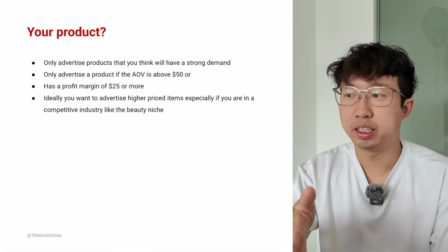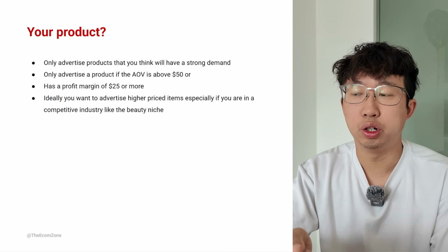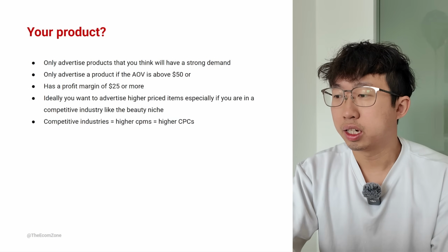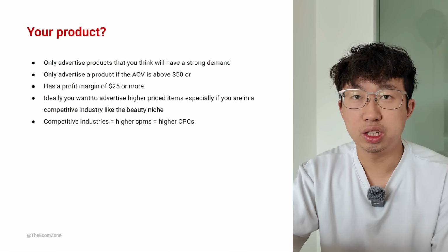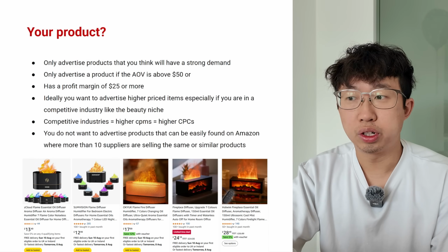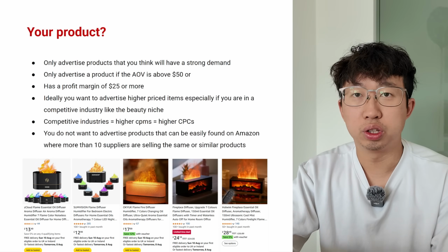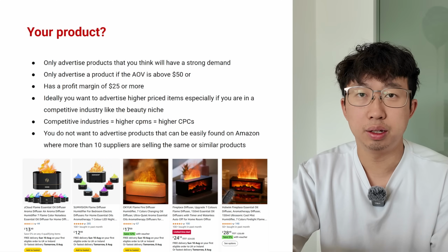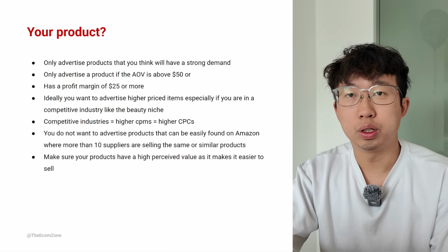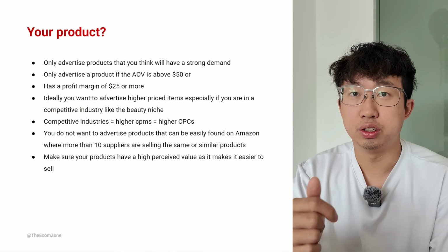And that's why you ideally want to advertise higher priced items, especially if you're in a competitive industry like the beauty niche. Competitive industries have higher CPMs and higher cost per clicks. You do not want to advertise products that can be found easily on Amazon, where more than 10 suppliers are selling the same or similar products.